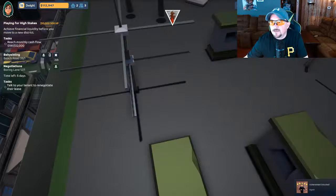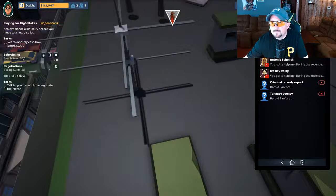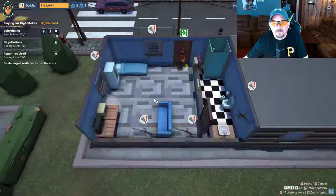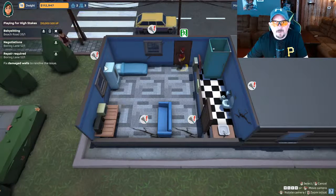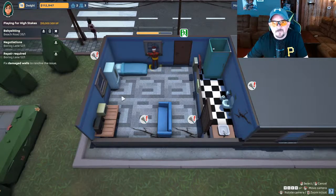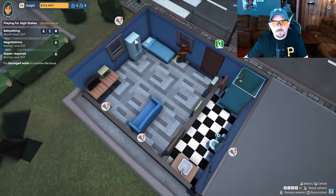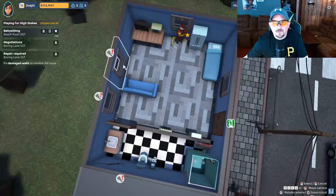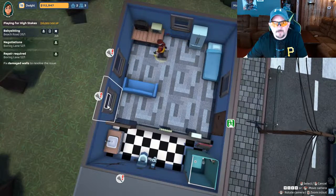All right, let me take care of my peeps here. You gotta help me. I'll send my uncle right away. Need to repair. Repair. Repair. It's always the windows. Why is it always the windows?